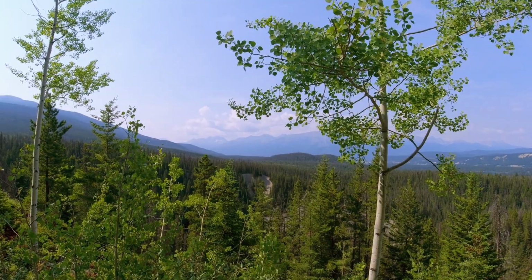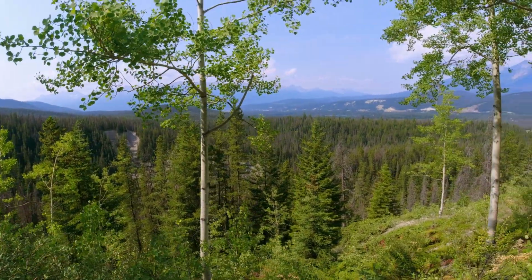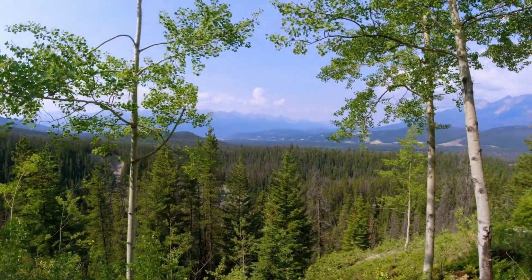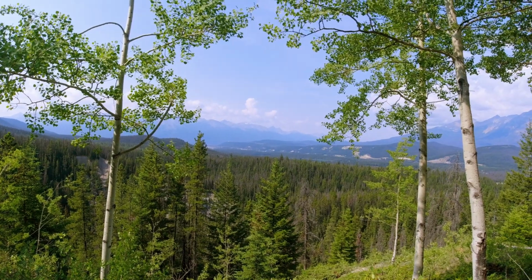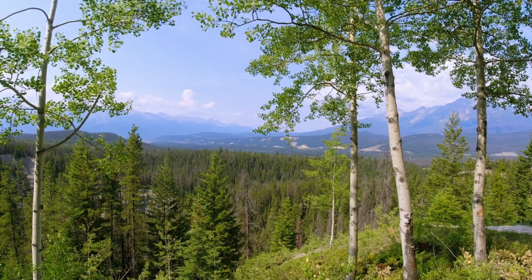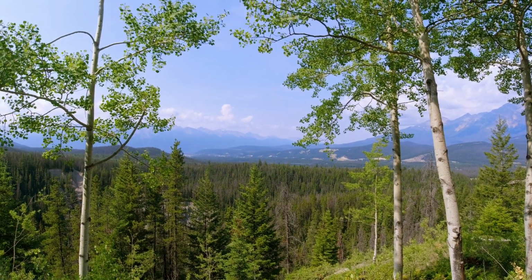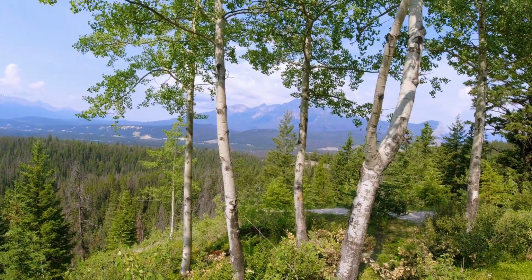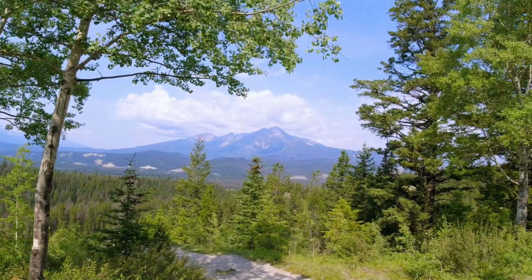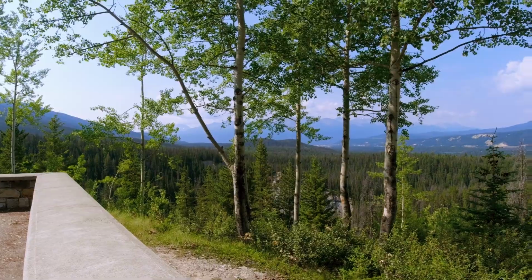So nothing but mountain ranges in the background. You can hear water, but you can't really see it. And off there in the distance, that's Jasper. I think that is Maligne Lake, though I could be mistaken. There's so many lakes around here, it's not even funny. And more peaks. Beauty. Okay, more to come, folks.